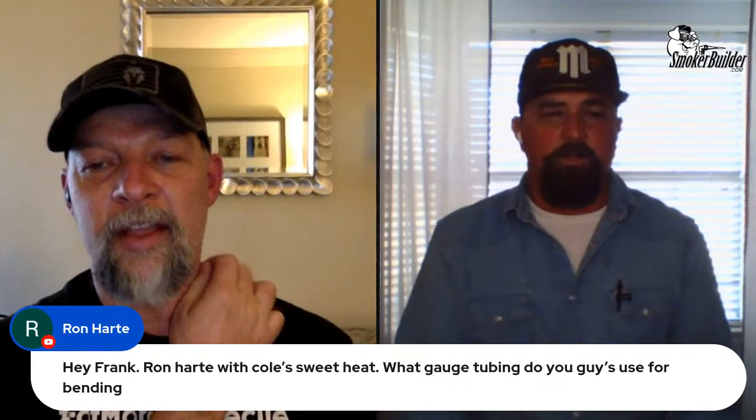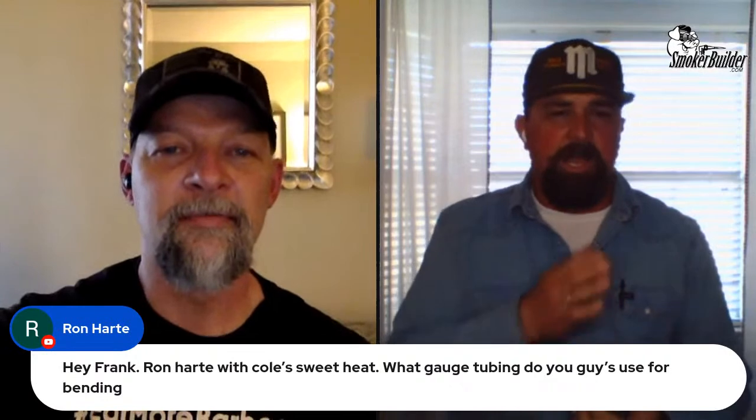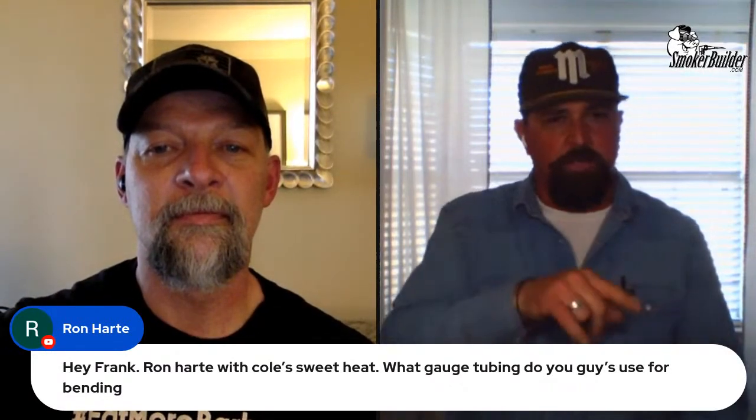Yeah, and you can also, that's something I need to mess with. I've seen guys slice it, like every 1 inch or 1/2 inch, just on 3 sides of the tubing, roll it to the radius you want, weld all those seams back, and grind it down. It kind of gives you the same look if you're going pretty tight.